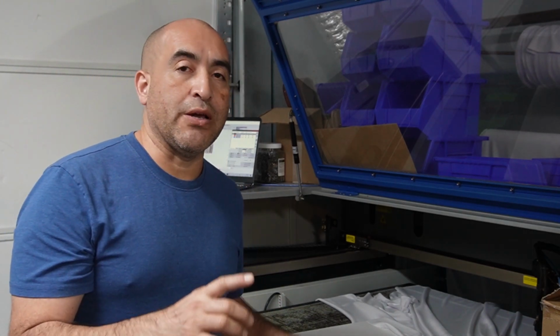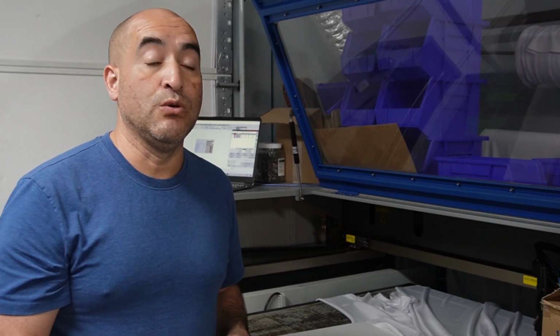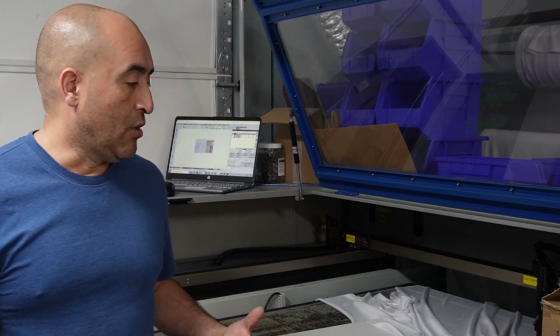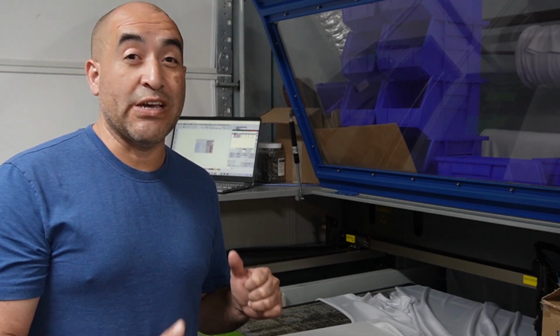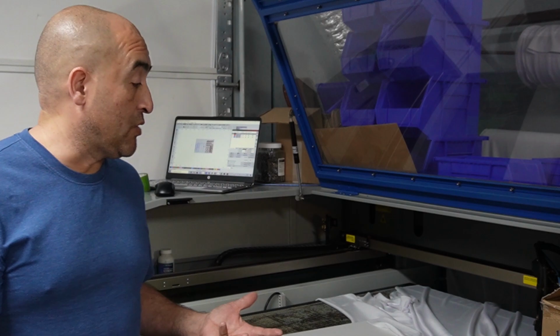Okay, so the reason you see me in front of this laser is that this laser is what we use to reutilize the waste. Again, those pieces of fabric we get, we put them in a box or in a bag, or whichever way, to give it to somebody else so they can use it.